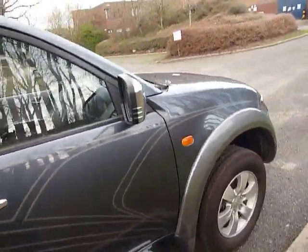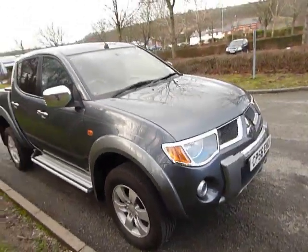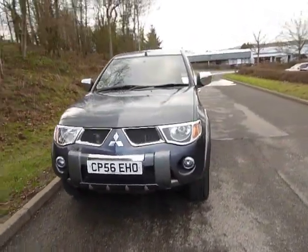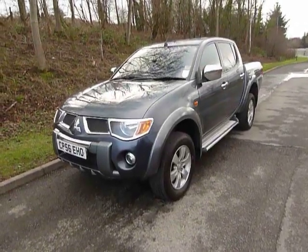The one thing that's on everyone's mind at the moment is fuel economy. Well, the L200 is a very, very good pickup truck for fuel economy. You should be looking to get probably about 33, 34 to the gallon out of these. That is combined, so depending on your right foot, you should be able to get a bit more.